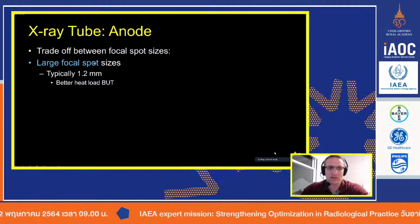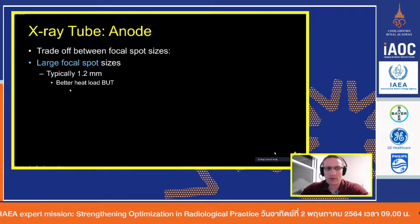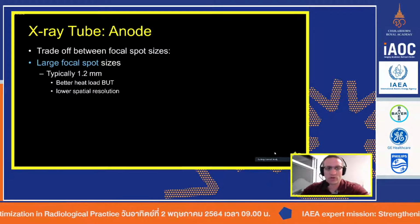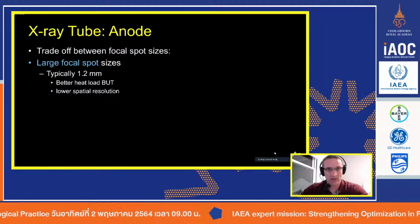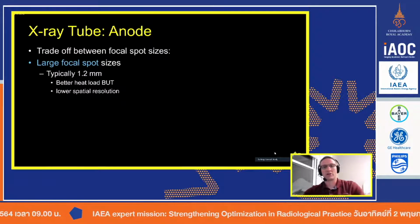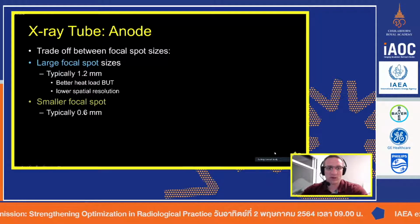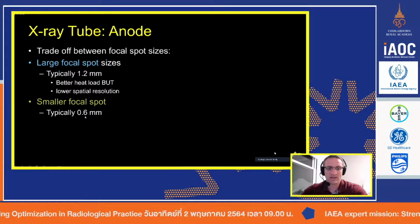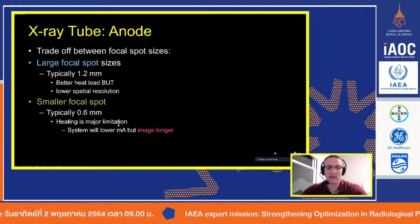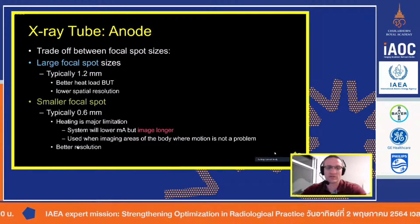All right, so the trade-offs. I kind of mentioned this already, but the large focal spot size typical in X-ray machines nowadays is about 1.2 millimeters. They primarily do this so that we can control the amount of heat produced inside the X-ray tube, which will allow us to image with more mA. And that is good when we're penetrating denser parts of anatomy, say our pelvis, or bigger parts of our anatomy, such as our abdomen. Smaller focal spots are typically about 0.6 millimeters, so about half the size, which may cause heating issues, or is at least limited in the amount of mA that we can use. But it does provide the best spatial resolution in the image.